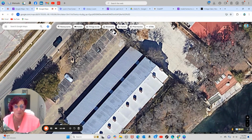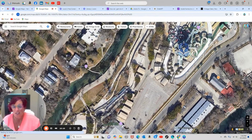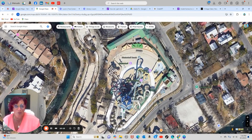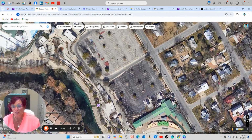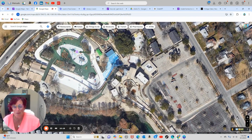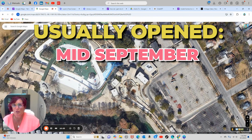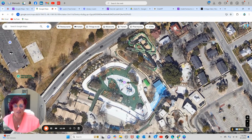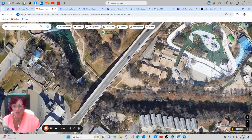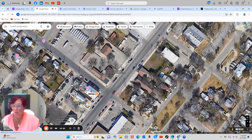And yes, there are homes by Schlitterbahn. If that's what you wanted to do, was live by Schlitterbahn, there are some homes available here in New Braunfels, Texas, for you to enjoy Schlitterbahn all the time. And it's usually open from mid-September, and then it opens back up, I think, the first week of March. There's a kiddie area here at Schlitterbahn, so if you have young ones, that's okay too. They'll be able to join in the fun as well.